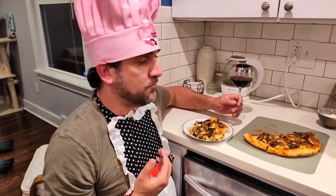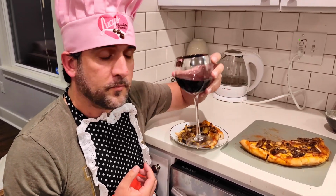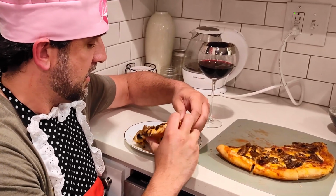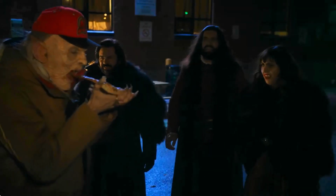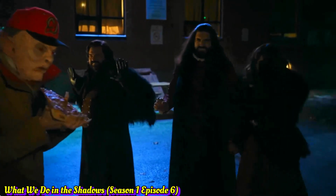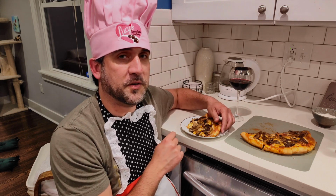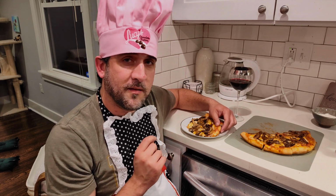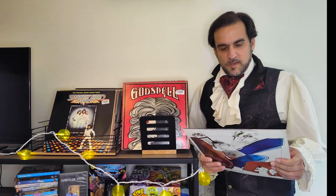Pizza is sliced and ready to eat. I am choosing to pair it with this glass of red wine. Let's see how it tastes. This is more than fit for human consumption. I highly recommend it. Make pizza for your guests, and they will keep coming back for more. Some of them may never leave.